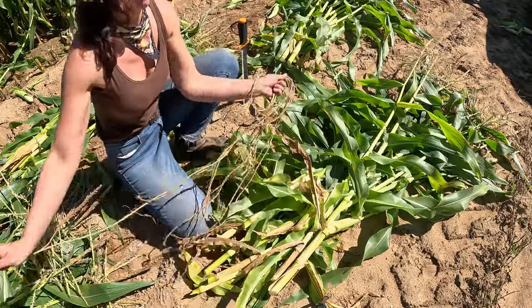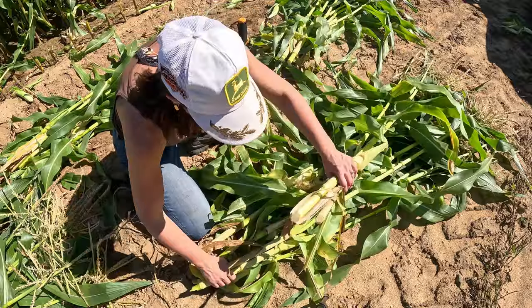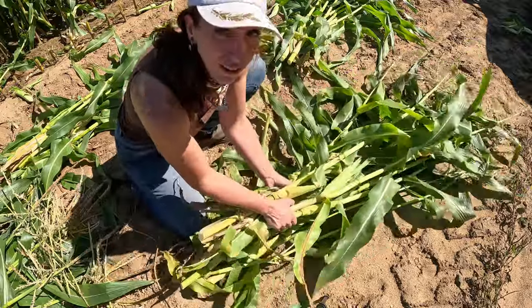So then I'm just gonna tie them at the top and at the bottom. And that's pretty much it. Pretty simple. Nice fall decoration.